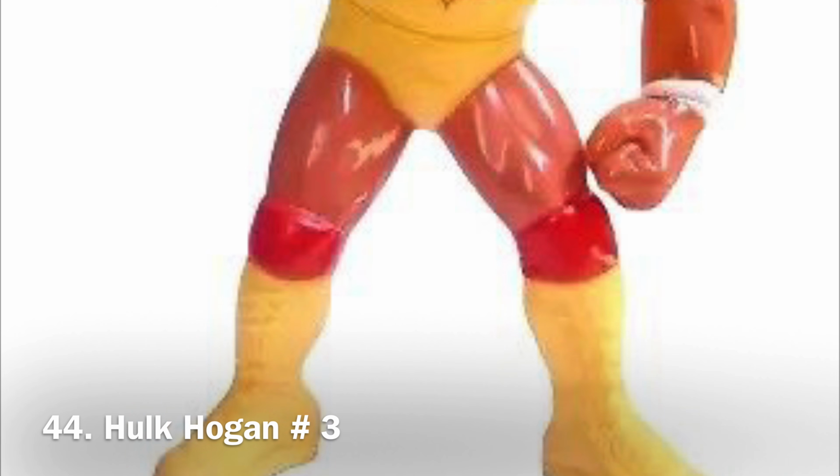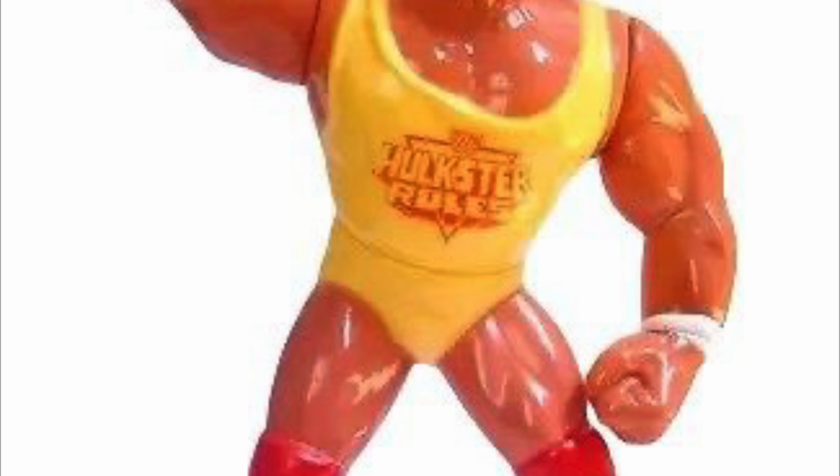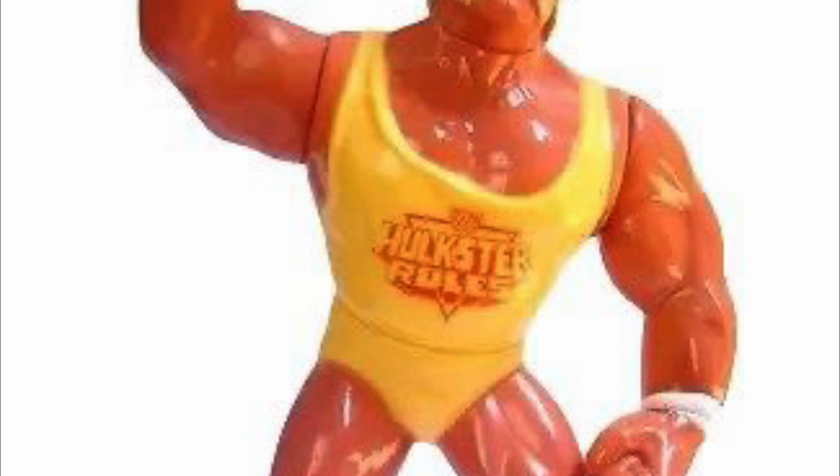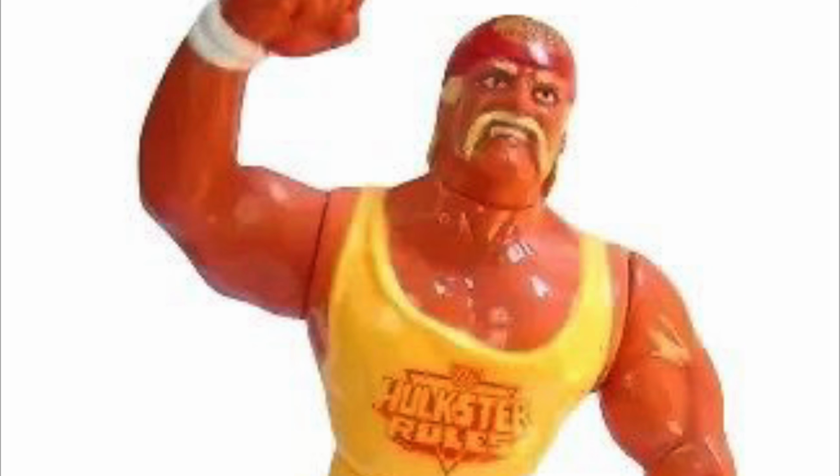Number 44, Hulk Hogan was one of 2 wrestlers to have a new figure in each of the first 3 Hasbro series. Series 3 depicted Hogan in his Hulkster Rules shirt and bandana and posed to deliver a Hulkaplex to his opponents.